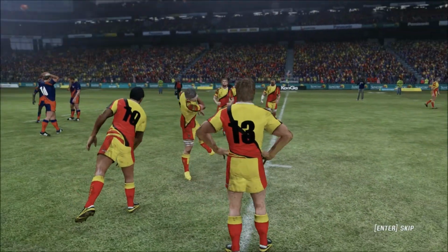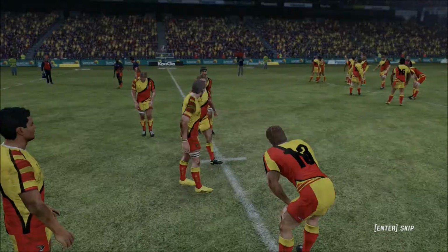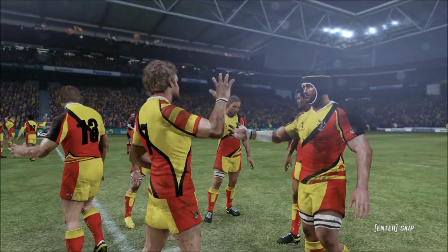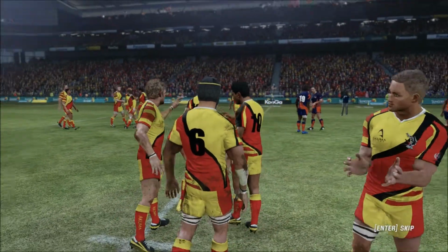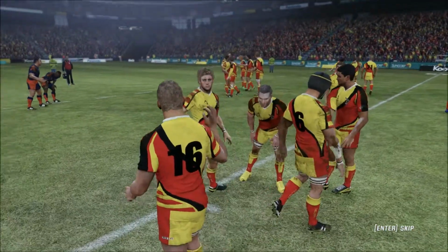A pretty interesting match, this one. They'll want to work on their rucking ahead of their next match. They were turned over far too often. The number 11, he was on fire in this match. He tops the point scoring.